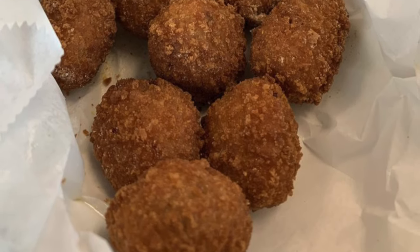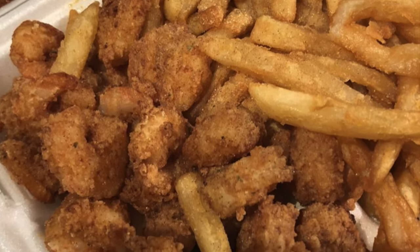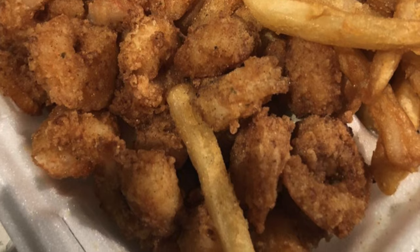And y'all, I don't know what that white seasoning is. People make a joke and say it's cracked, but that seasoning is so good. It will always have you coming back for more.